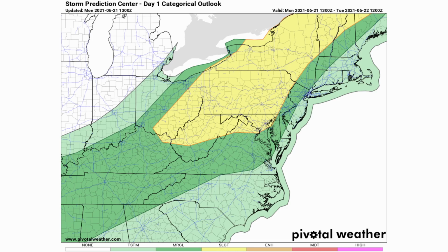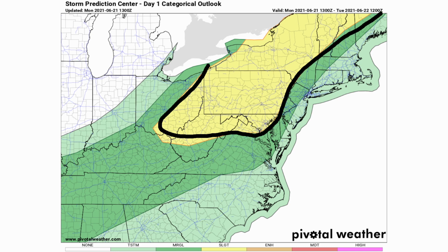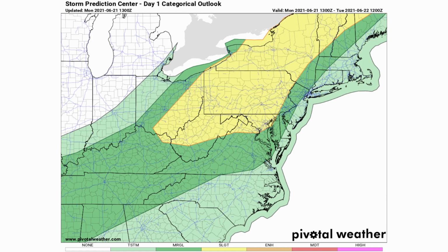Moving on to the severe weather, you can see that we have a slight risk in effect for today, which covers much of the Northeast, especially as you get away from the coast. So you have anywhere from Ohio, Kentucky, and West Virginia all the way up into interior Maine and northern New Hampshire with that slight risk for today.